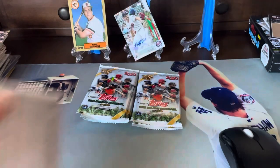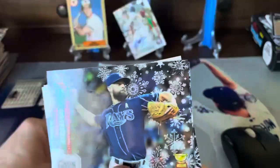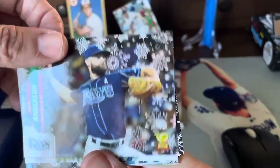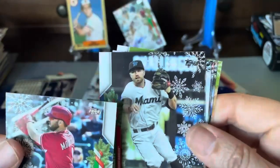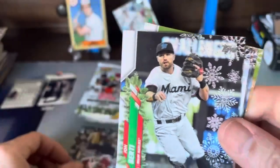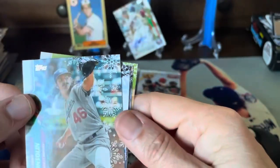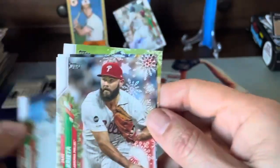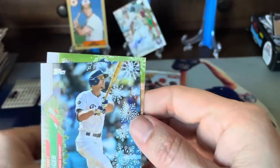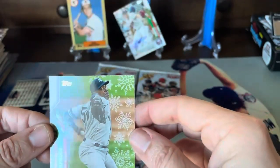All right, let's see what else we got here. All right, sorry. We have a John Means, a Joey Votto. Sweet. We got a Nick Anderson, a Mike Moustakas. Sweet. Oh, that looks interesting there. I don't know. We got a Johan Berti, Tony Gonsolin, sweet, rookie card. We got a Shun Yamaguchi rookie card. We got a Jake Arrieta. We got a Corey Seager, sweet. And we got an Aroldis Chapman, very nice.